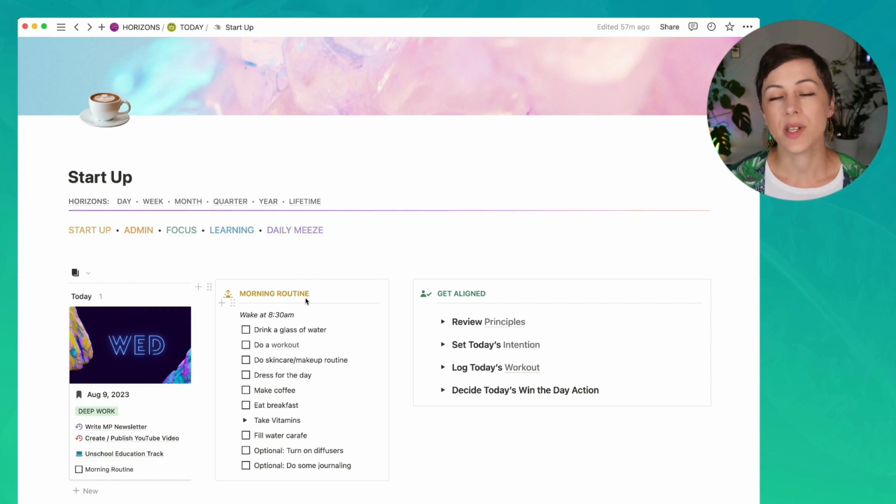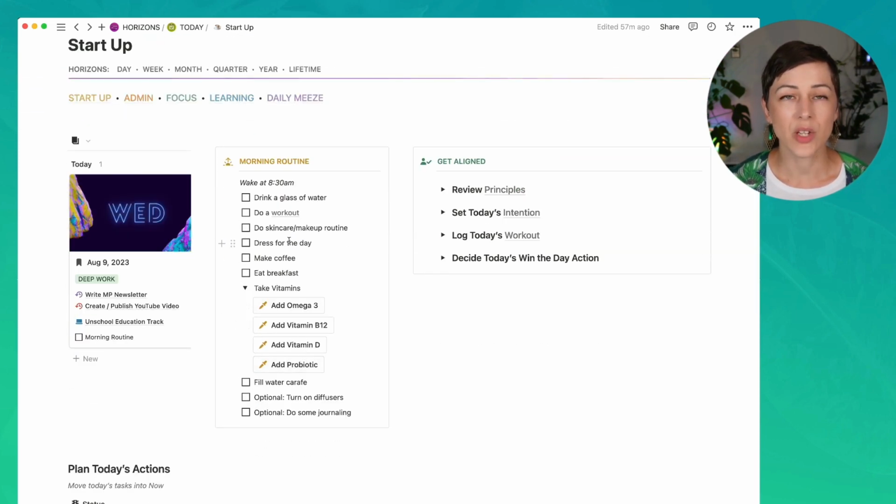Then I have a list of my basic morning routine. So in an ideal world, I wake up at 8:30 a.m., I drink a glass of water, do a workout. I also have a link if I want to jump right to the Lululemon studio, which is where I do my workouts. I've got my skincare makeup routine, dress for the day, make coffee, eat breakfast, etc. Taking my vitamins. Now you'll notice here there's a little toggle. I'm going to open this up and show you what's here.